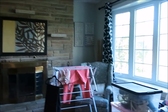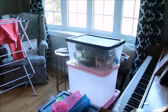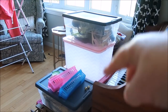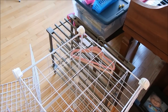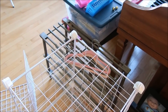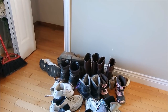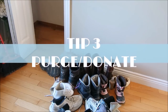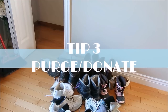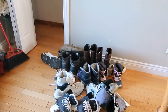over in the living room, which is a hot mess, I'm drying clothes. This is real life, folks. I have the bins over there, and then these are the units that I'm hoping to repurpose into the space. And now I'm going to go through, and tip number three is to purge and declutter and get rid of the items that we no longer need or use, and that is just taking up space.